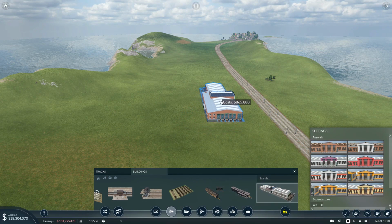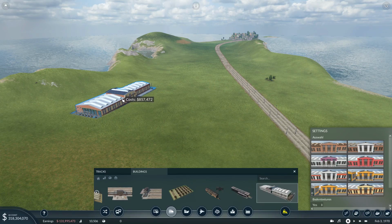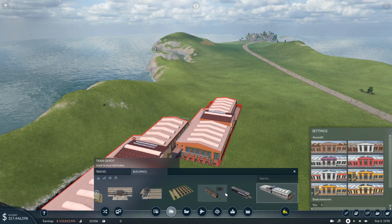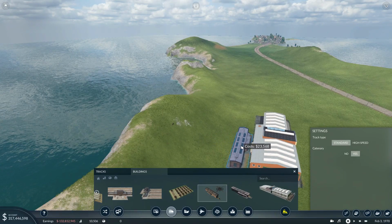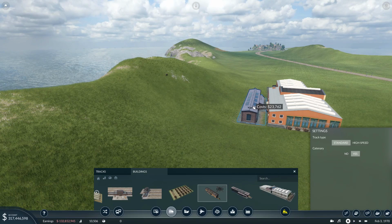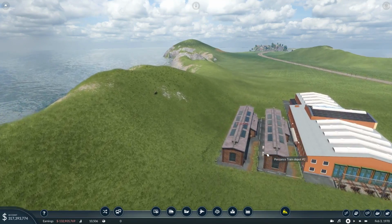Now it is electrified by default, so that's super nice. Maybe have it go over here out in the distance, and then we could have something like, now these are supposed to be non-kaleidosphere depots. They actually are, and I can place this one right there. Right, we've got a sort of weird depot setup going on there.